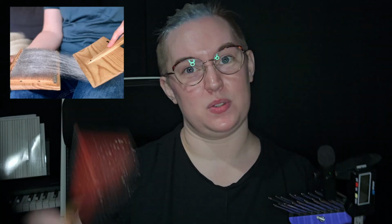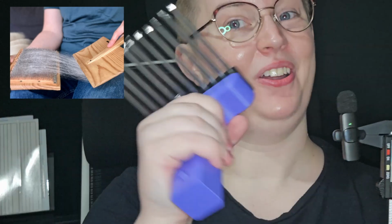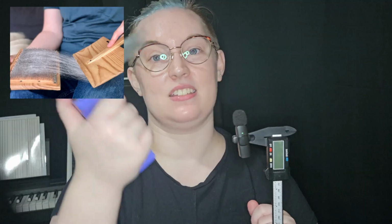You see how the combs are kind of bent? It helps you grab the fibers. This is good for shorter fibers, shorter hair. This is a weapon. These are just nails.